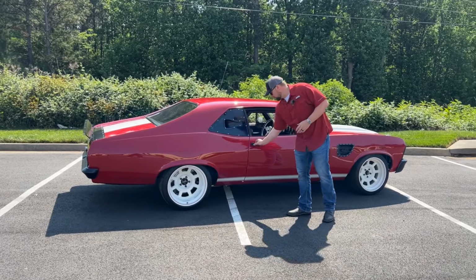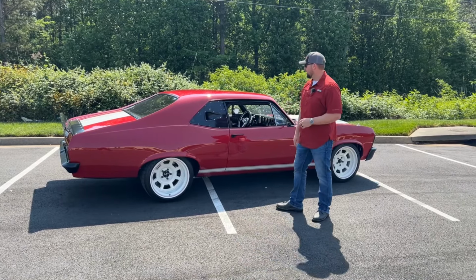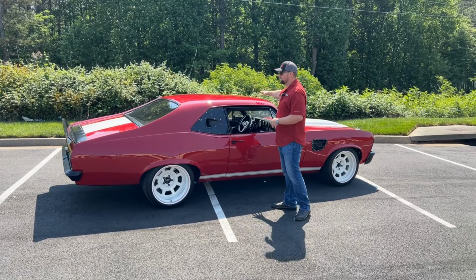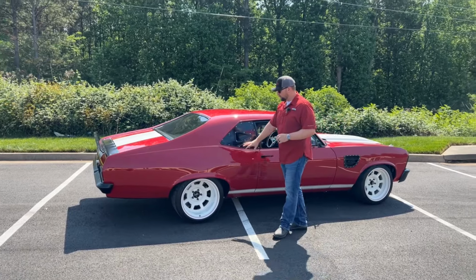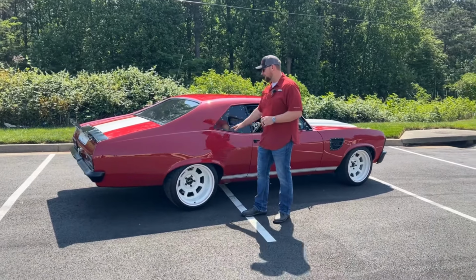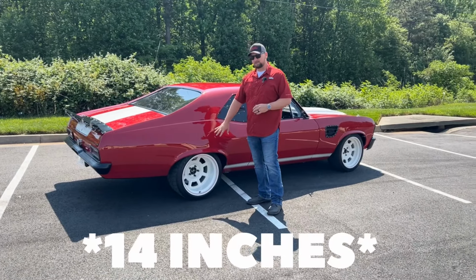Let's go ahead and open up the doors. I want to show you that the door does not stick or sag. Nice shut there. The roof of the car is in really good condition, nice and clean, no dents or major scratches or anything like that. As we work our way back to the rear quarter here, really nice and clean, nice, clean, sharp body line here. And the rear back here is stretched, I believe, 12 inches, if I remember correctly.